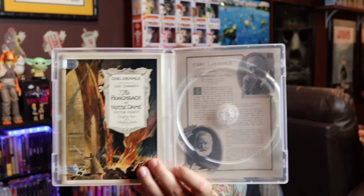So you have some information and really nice interior artwork. But Flicker Alley put out some really nice stuff, and I've been looking through their filmography, and they have some really great titles, especially the older classics. And I want to say about this one, this is a great pairing with another movie.